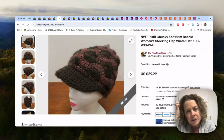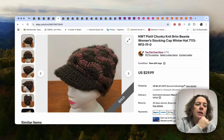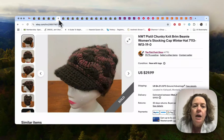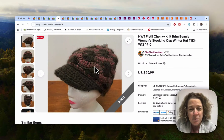This was a new with tags beanie. So beanies, kind of a good time of year to list and sell beanies if you find some good ones. This one did sell for $29.99. It was new with tags. Pistol is one of those brands. Sorry, we did have a 10% discount on that one with the coupon. It's one of those, it's a good bread and butter brand for us.